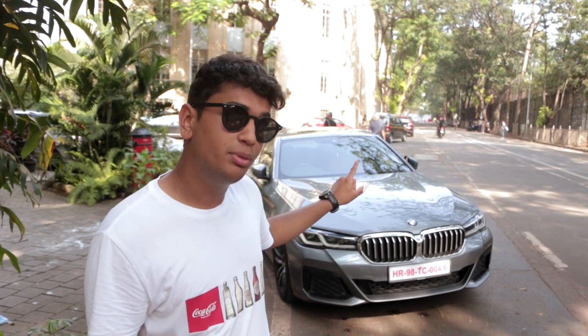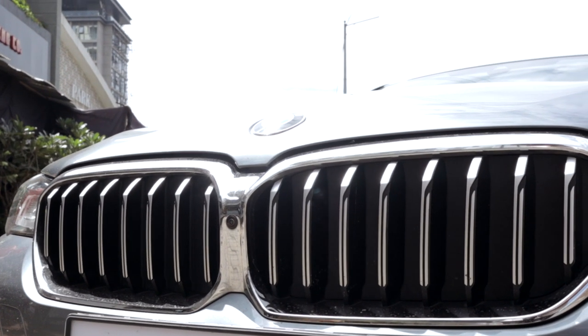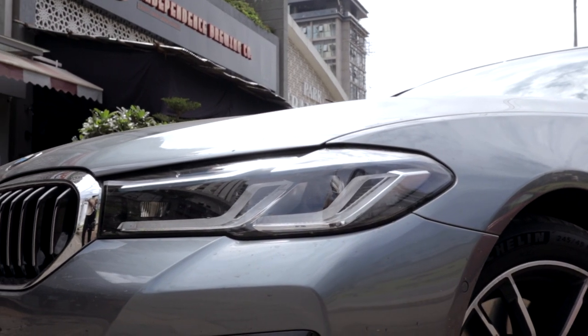So, jokes aside, quite literally, this is the all-new BMW 5 Series LCI. And let me run you through some of the design changes that BMW have done. It gets a bigger grille in my opinion. It's grown a little bit and it gets brand new LED headlights. And I have to say they're very aggressive and I really like the look of them.